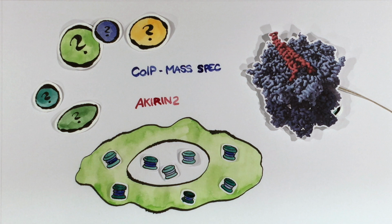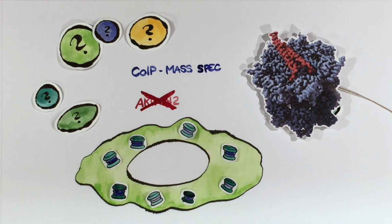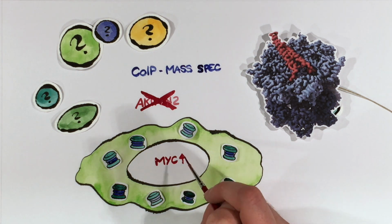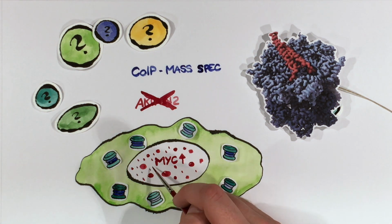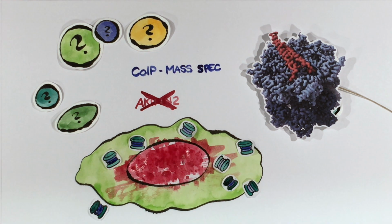To test this idea, we used confocal microscopy to analyze proteasome localization. And indeed, AKIRIN2 knockout cells were entirely devoid of nuclear proteasomes, demonstrating that it is required for proteasome import into the nucleus. This in turn explains the accumulation of MYC and other nuclear proteins in the absence of AKIRIN2, which ultimately leads to cell death.